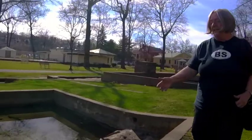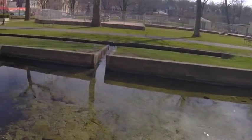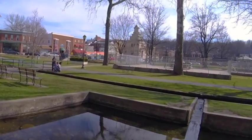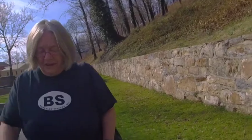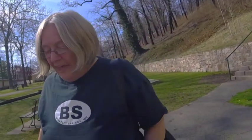We call this the sinking sands pool, and you can see all the little springs coming up in this pool. The channel is filled with overflow from the springs. They are about 2,000 gallons a minute, 74 degrees year round, and have been doing that for hundreds, probably thousands of years. And now we're walking up to the old Roman bathhouse.